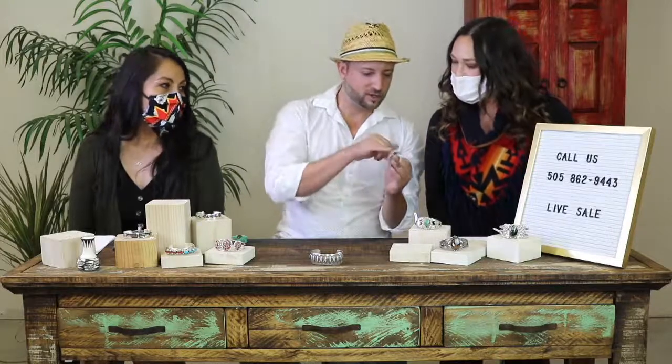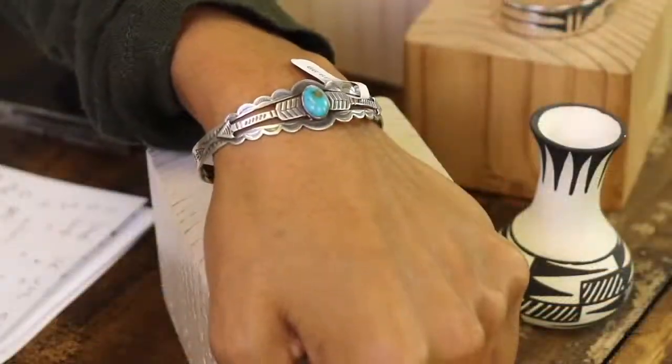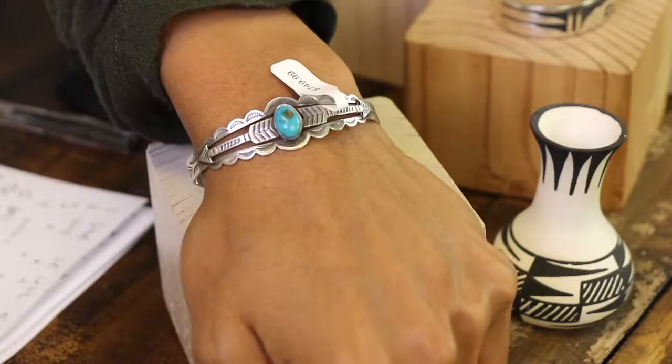Okay, where were we at? Number 8. Another Fred Harvey piece. This is nice and petite, so pretty. I love that. I love the arrows too. Look at that richness of the turquoise. Can you see right there in the corner how it starts turning green a little bit? That's probably where it was being touched. Good old natural turquoise. Sheena just throws it on to hold her wrist. That is gorgeous.